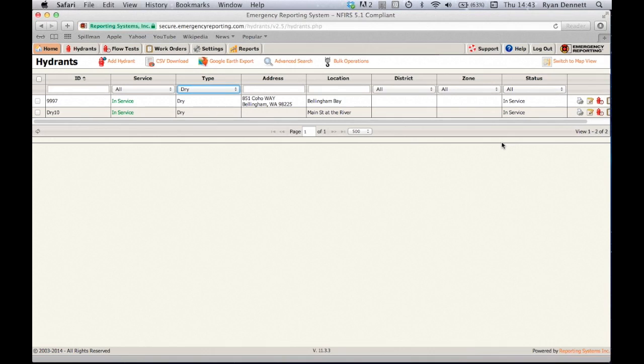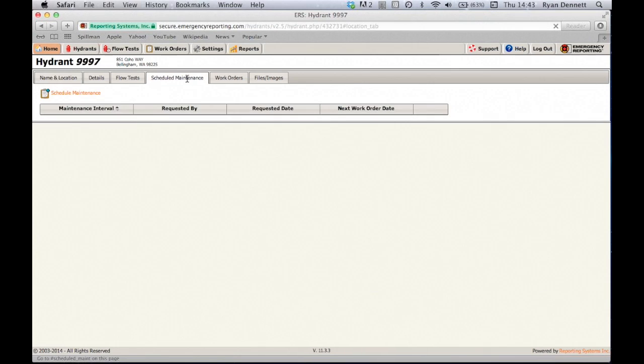Question was, we serviced all our hydrants this year. Is there a bulk option for data entry? I believe at this time there is not. I'm assuming that what you're looking at is the maintenance, like doing our scheduled maintenance. At this time, I don't believe there is any way of doing that.